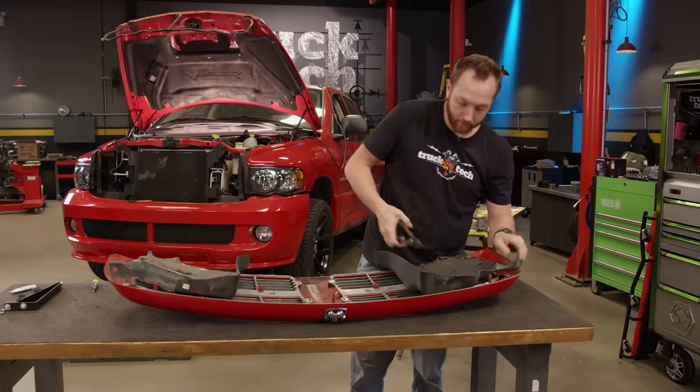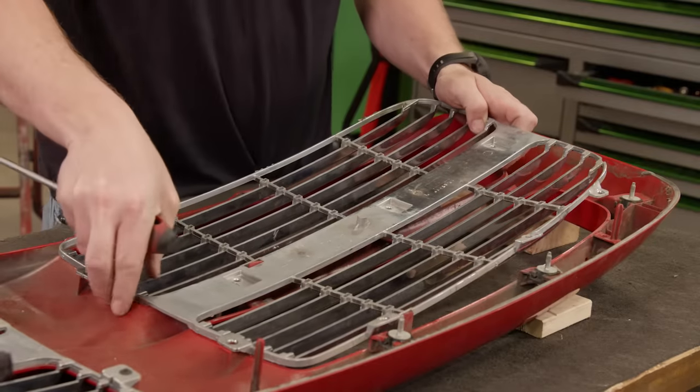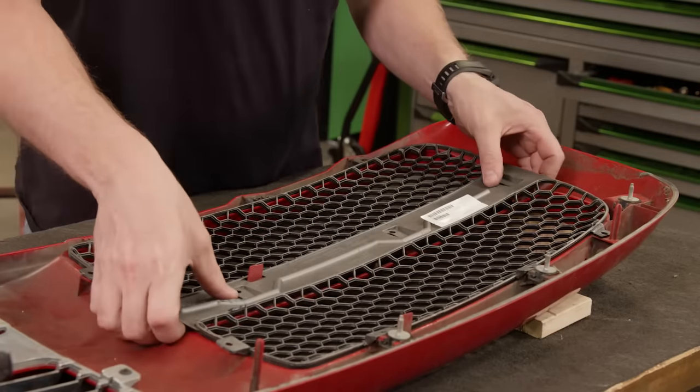The original grille is held into the shell with these two-part plastic clips. The inner part, or pin, simply pushes through the back side of the clip, and the outer part will just pop right out.